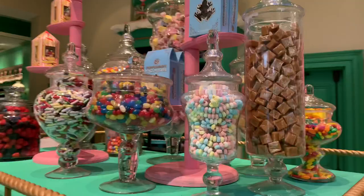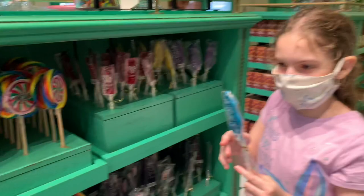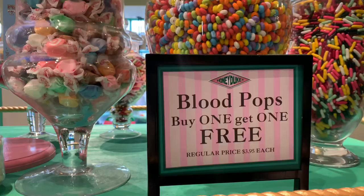Oh, over here they have the pumpkin juice and the gillywater. What is that? Looks like a frog. Oh no, it's a squid. A blood pop. Blood Pops are buy one, get one free. Nice job.